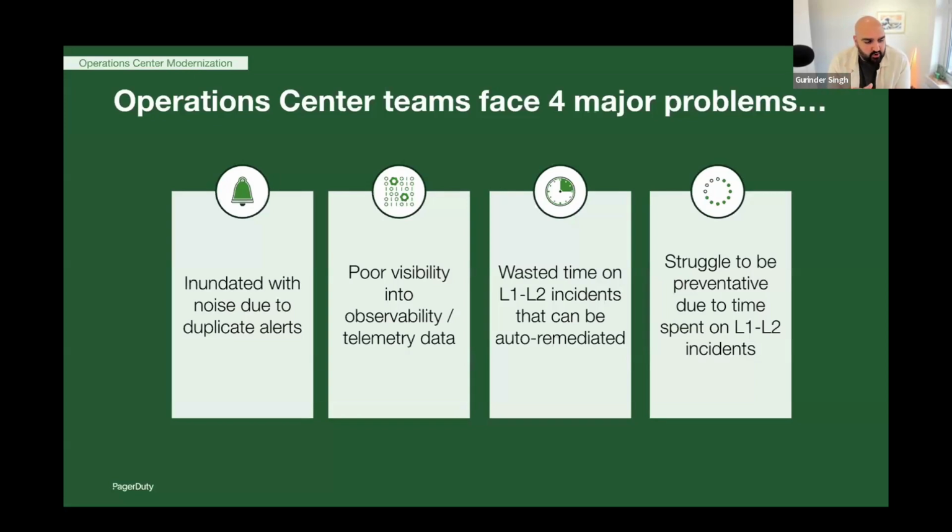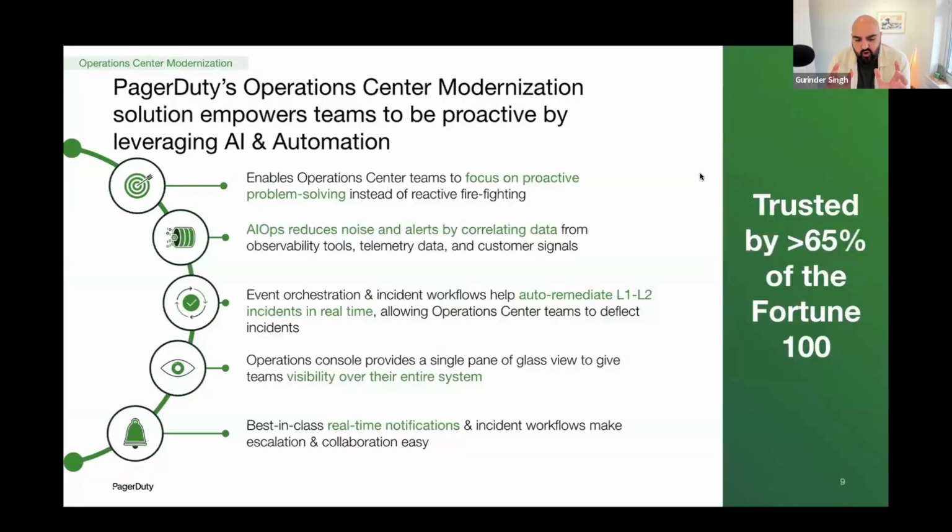So those were the 4 high-level problems we saw, and PagerDuty is really a solution that will help empower the Ops Center to combat those problems. The Ops Center Modernization solution gives Operations Center teams the ability to be more proactive, less reactive. So give them more information when there's an incident. Give them one-click ability to escalate or one-click ability to trigger diagnostics or remediation.